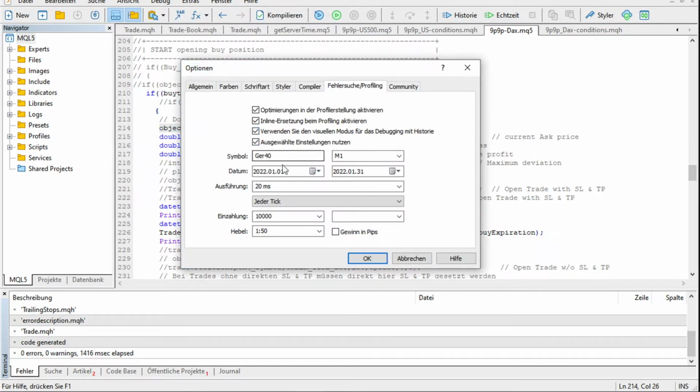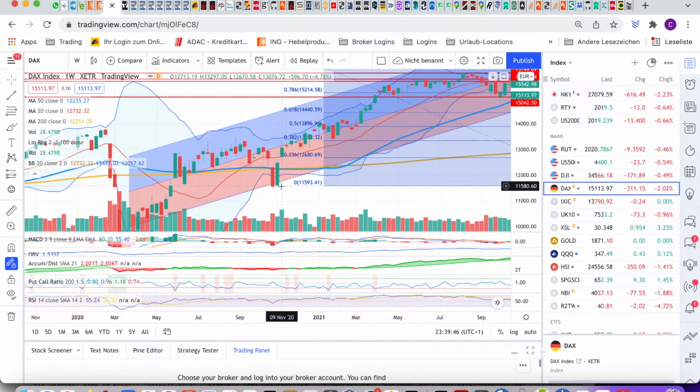However, we have a tester here, and here you can define in what time period you want to have your code running. So it makes no sense to just let it run over a year or a quarter. It makes more sense, I switch over to the DAX chart. You see here the DAX from 2020 to today. For testing a code, it makes more sense to look at the chart and pick out a special market condition. So we have here a bull market from November 20 to April 21. It makes sense to take this period for a test, or to take another period for sideways moving.